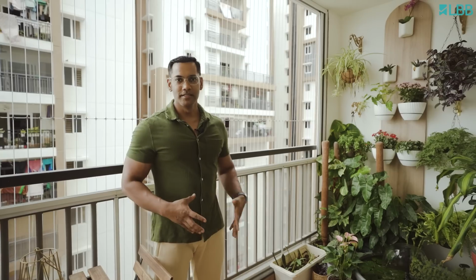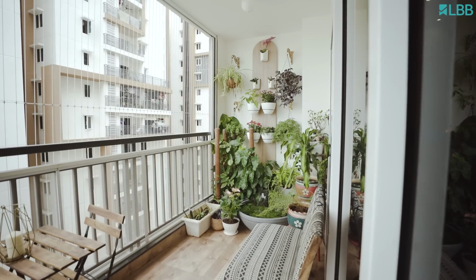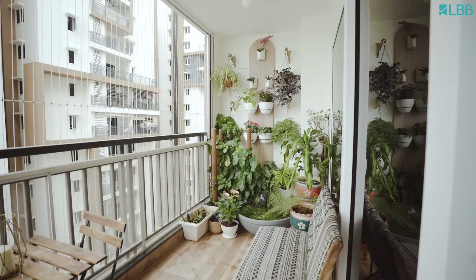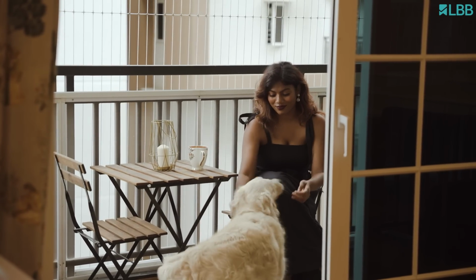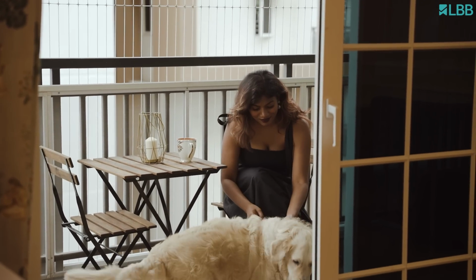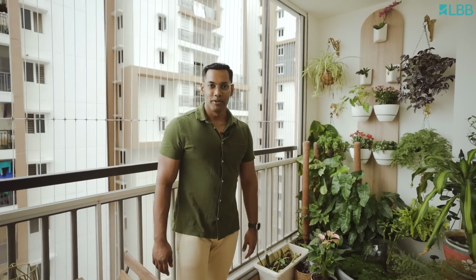So like I mentioned before, I love gardening, I love plants, and this is a special place in the house. I wake up every day at 5, so usually I come out by 5:30 or so with a cup of coffee, sit here, enjoy the morning, the birds chirping, and hearing the sound of the water, and then obviously love taking care of my plants.